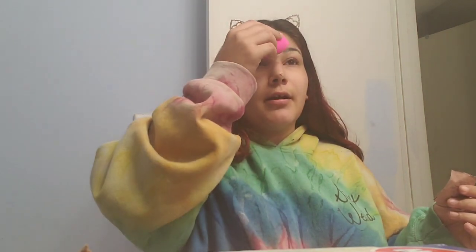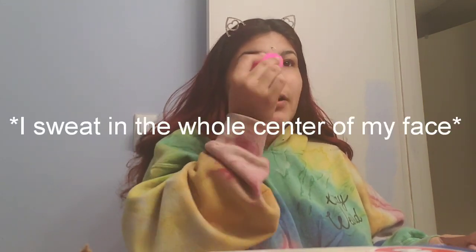So to be fair, I have gone ahead and used the whole sample of the primer and made sure that I've got an even coat all over my face, focusing on the areas where I get greasy or sweaty first. And giving myself a little extra coverage there. So like my nose area, basically my T-zone, around my lips, stuff like that. The areas where I get the sweatiest. So I have gone ahead and used my whole primer sample.